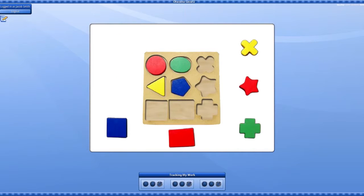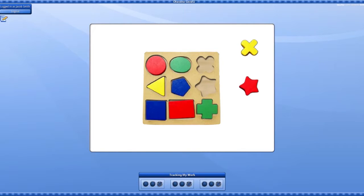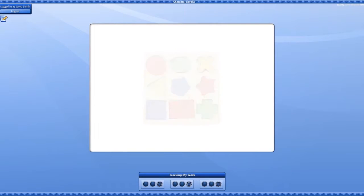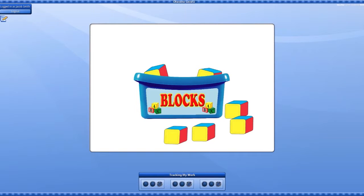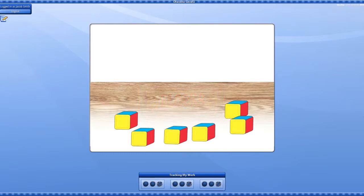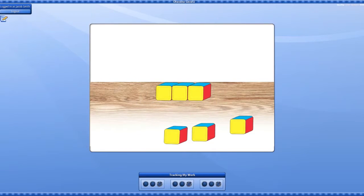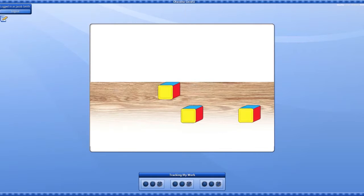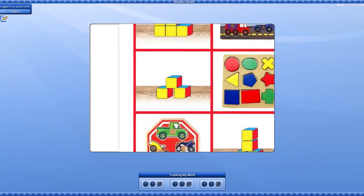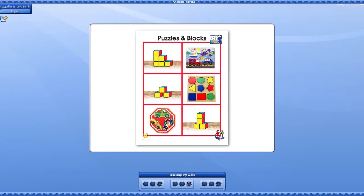And this just helps you to develop the skill of being able to take the puzzle apart and put it back together again. And it's fun. Or if you choose to do a block design, you take the blocks and put them together so it looks like the same picture as what's on the page. And this will help you also learn to see objects and be able to recreate them. These are designed to be fun and enjoyable for you, something that you can do with your hands.